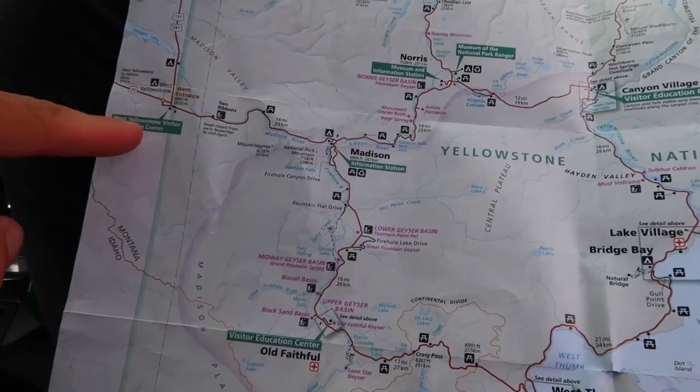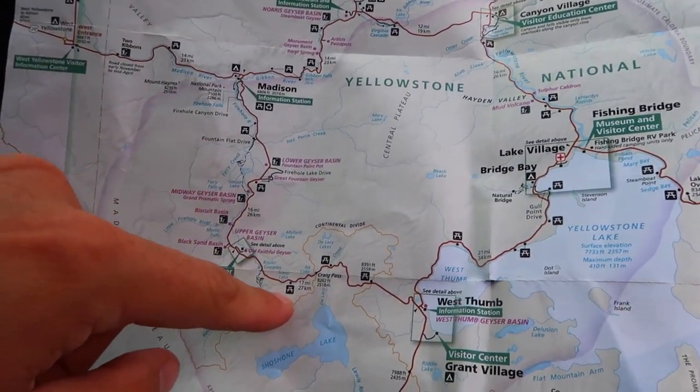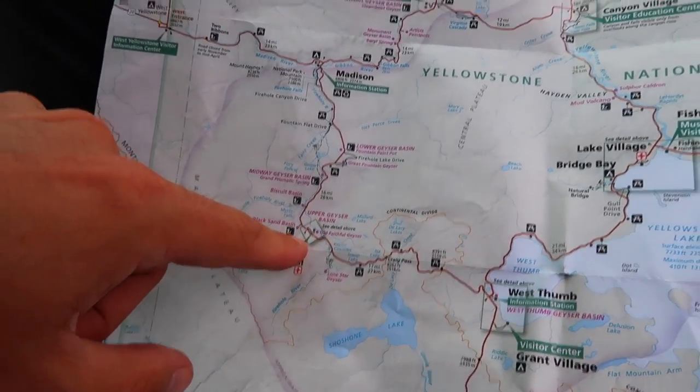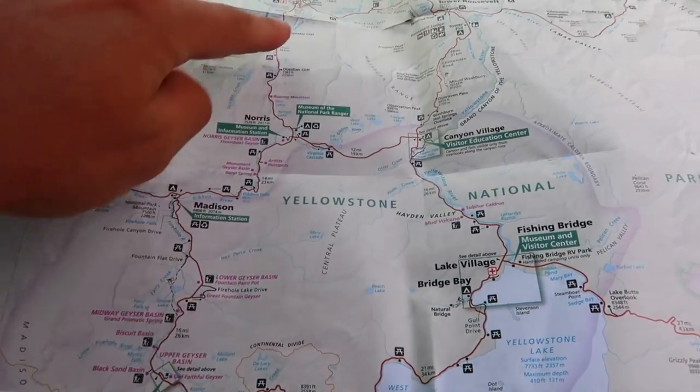Allie and I are completely beat. We just realized we haven't even touched maybe a third of this park. Let me just show you how big this is. This is where we're at, the west entrance. We came in here, went this way. There's Old Faithful right around here. And then we went all the way up to Mammoth, which is up here. So this is all we did.